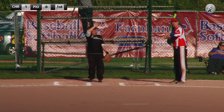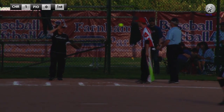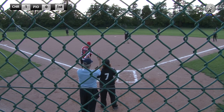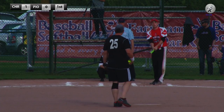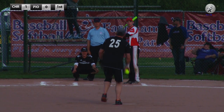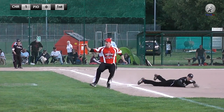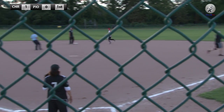For the Chromies, we have David Lee. And umpiring behind home plate, by the way, is Dutchman Hans Danden, who's been umpiring for quite a while now. A pro at this game. He's a hardware and software specialist.